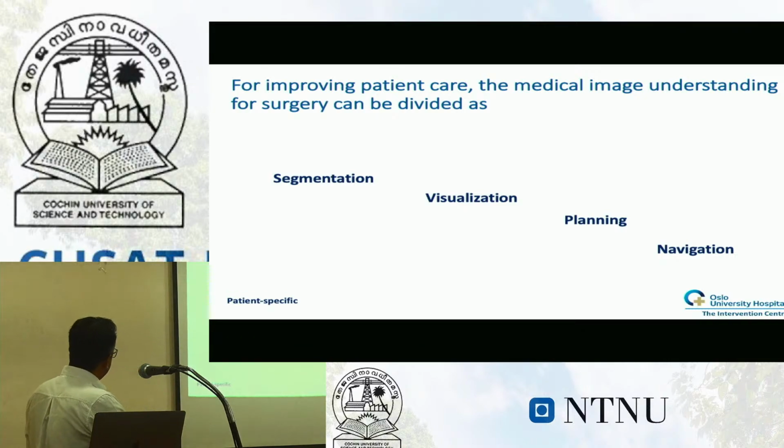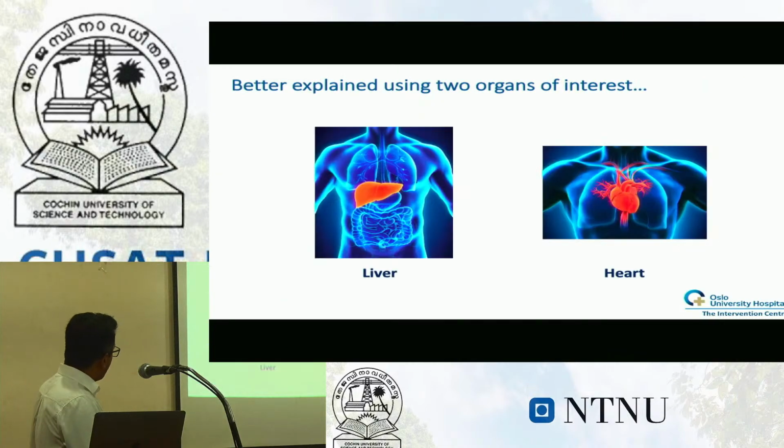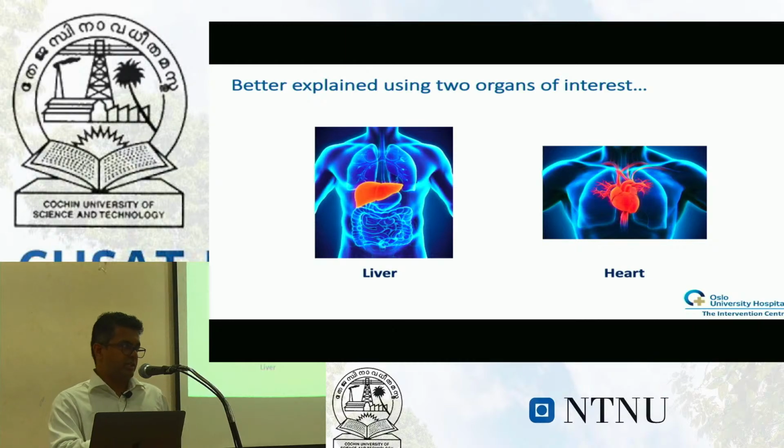And that is segmentation, that was explained yesterday very nicely, Phineas. Then visualization, I'll get to that. Planning and navigation. So these are the topics that I'll be discussing today. But I'll talk about that with some of the work that we have done specific to liver and heart surgeries that we are working on at the Intervention Center.